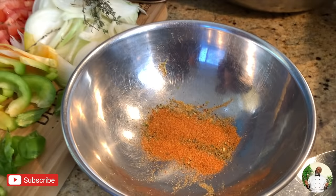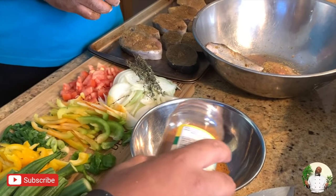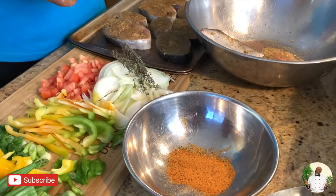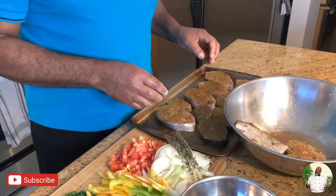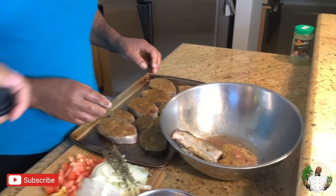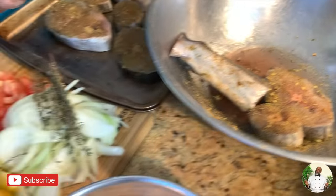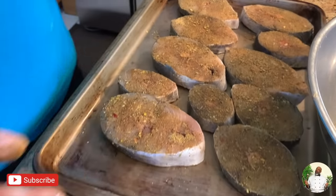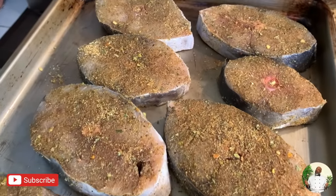Mark is re-upping on the seasonings. Not too bad. Smells good. Got a full plate seasoned. We just need to season the last couple in here. Can't leave them out. Daddy, let me get a little visual of what that looks like. This is what your fish is going to look like, guys, when you're preparing it.